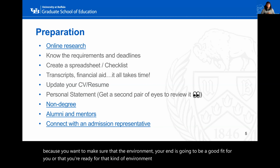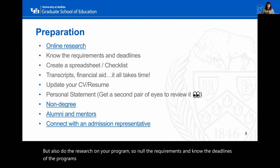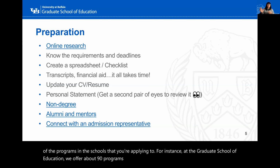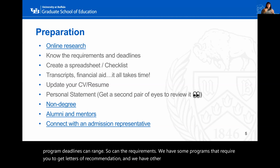But also do the research on your program. So know the requirements and know the deadlines of the programs and the schools that you're applying to. For instance, at the Graduate School of Education, we offer about 90 programs over the course of our 4 departments, and the program deadlines can range. So can the requirements. We have some programs that require you to get letters of recommendation, and we have other programs that require you to just have references.